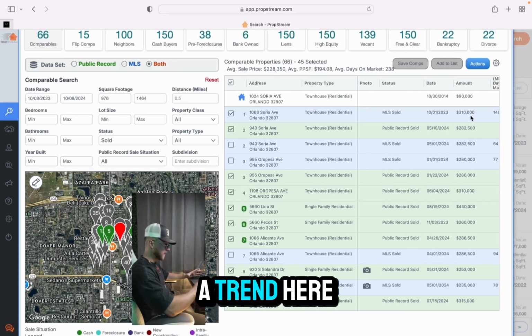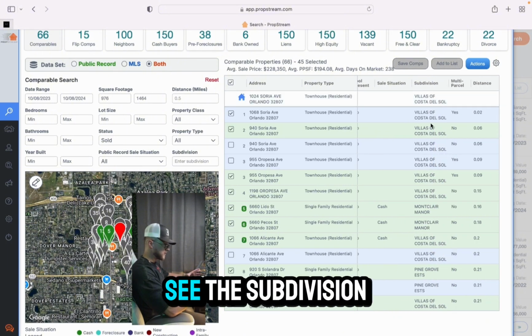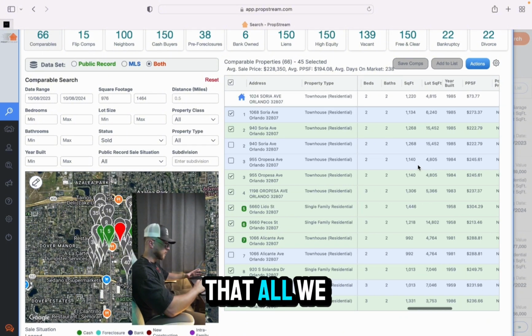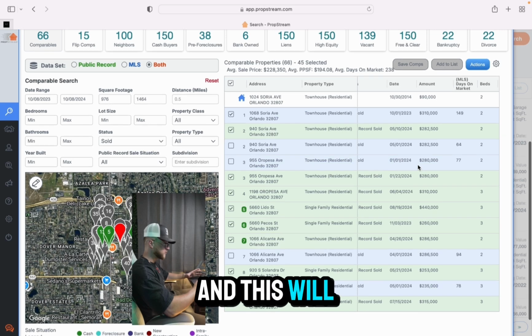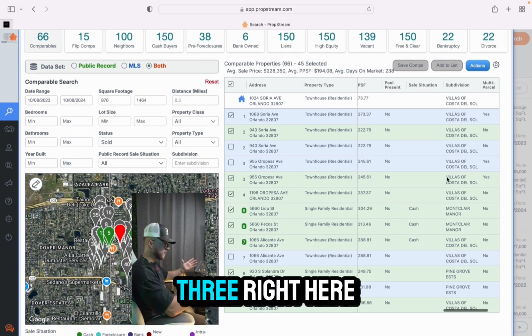Okay, we can see a trend here. This is the same community. We see the subdivision. Let's stick to that. All we need is 3 of them, and this will tell the buyer what they can confidently sell it for when they are done. We have 3 right here. Boom.